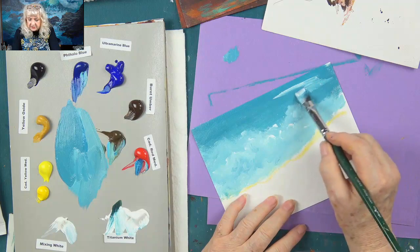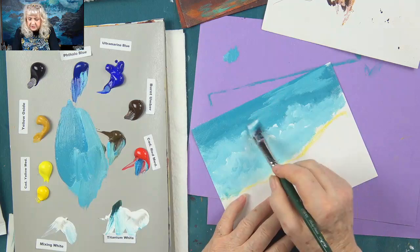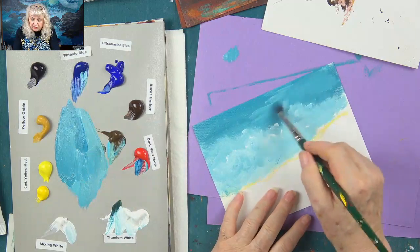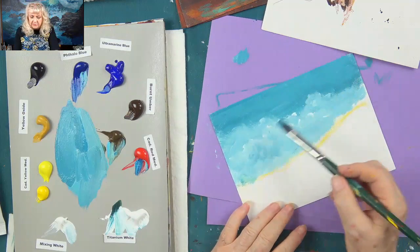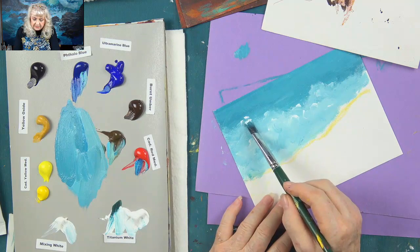Maybe you want to just come across here like that and put some streaky clouds going this way. I mean, you could if you wanted to, or if you didn't, take it out. It's acrylic paint. You've got a lot of options. Okay? That's I guess the main thing. Everybody thinks they dry so quick you can't do anything. Of course you can. Here's some titanium white.